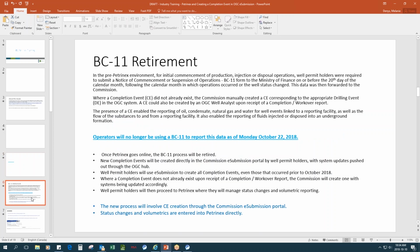So the BC11 retirement. In the pre-Petrinex environment, for production, injection, and disposal operations, the permit holders were required to submit a notice of commencement or suspension of operations, the BC11, to the Ministry of Finance. And that data was then forwarded to the Commission, where we managed it internally for the database.